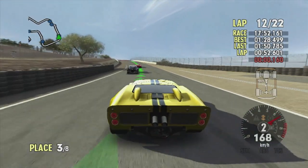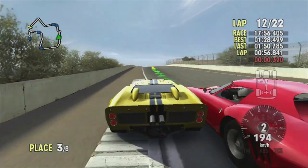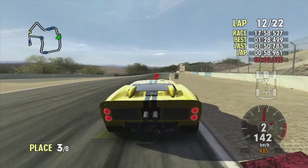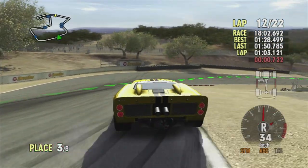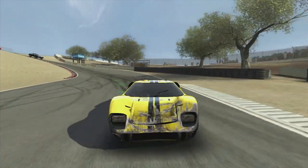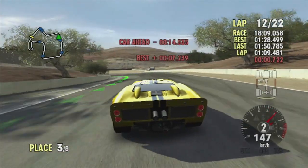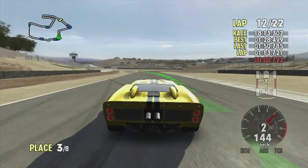Great, I'm behind these two fuckheads again. Get out of the way. Get out of the way. Lovely. Whoa! Oh, I managed to pull that off just about, but fuck. That was too sketchy.